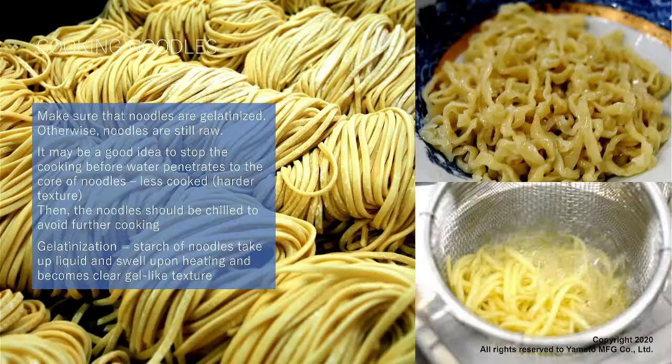The cooking is very important. Cooking is very important when serving them to customers, and it makes or breaks the pasta texture that we have worked so hard to develop so far. So the keyword here is gelatinization, right? Gelatinization. Let's start with noodles.